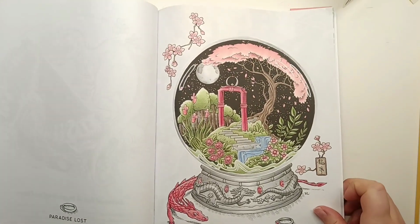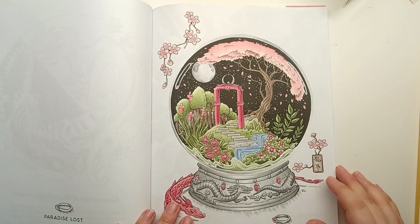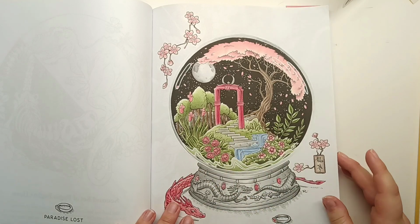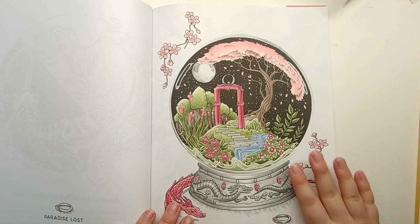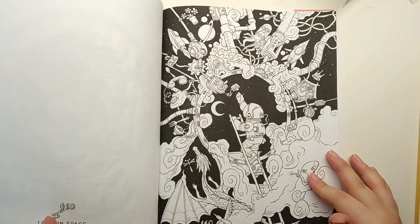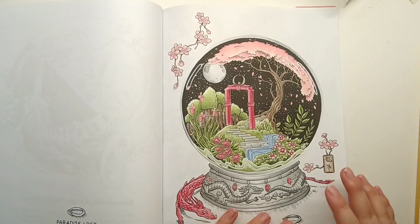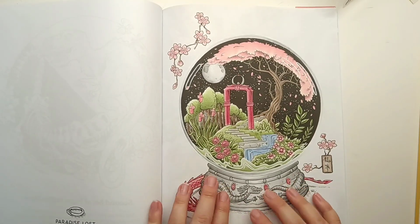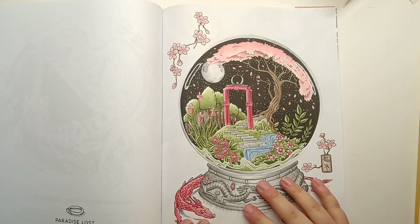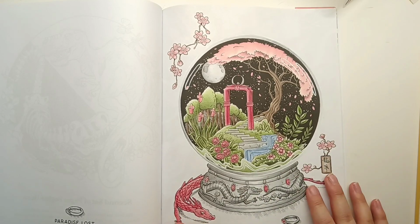I kept the colour palette quite limited. I knew I wanted to have a pink tree, and then I just sort of brought in some darker shades of that pink for the rest of the image. I coloured this completely with polychromos, which is definitely outside my colour comfort zone. I'm used to having alcohol markers on the back of the page, but I wanted to keep it quite light and soft. I didn't want the bright, vibrant, bold colours for this page. I may change my mind for the rest of the pages in the book, but we'll see.